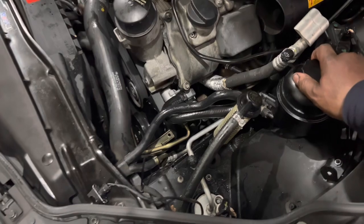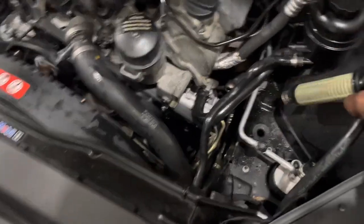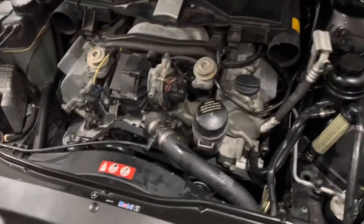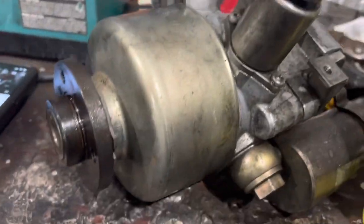I can close that. We're good to go, baby. I'll clean that up. I'll remove all this stuff, man. All right, so for now, this part is done. All right, there you go, guys. Now you know how to remove this, and you also know how to install that.